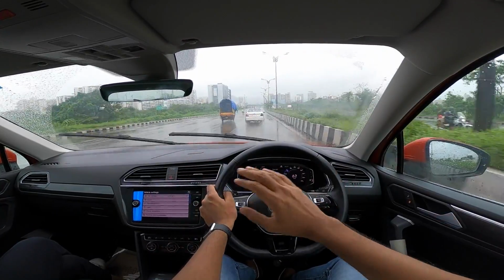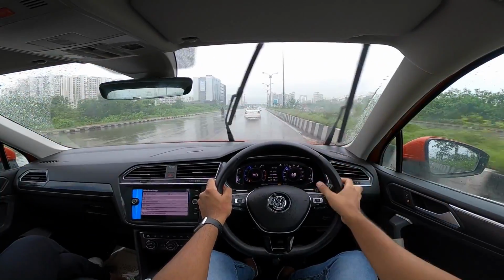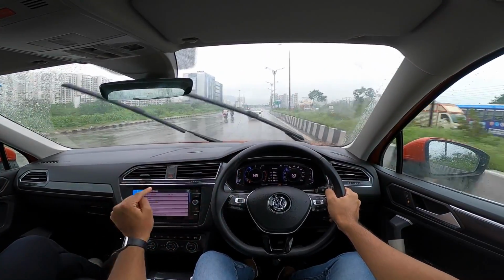And of course, the VW is well built, it's excellent in terms of quality, feel good factor, features are loaded in this vehicle. Only thing is it's a little complex, like why would you put traction control in a touchscreen system?